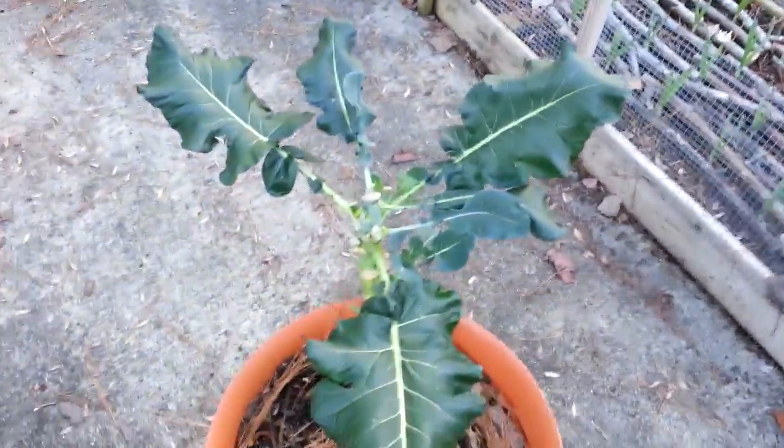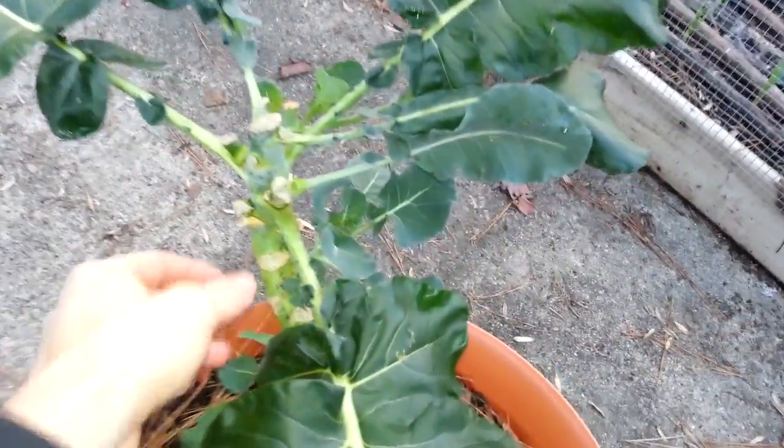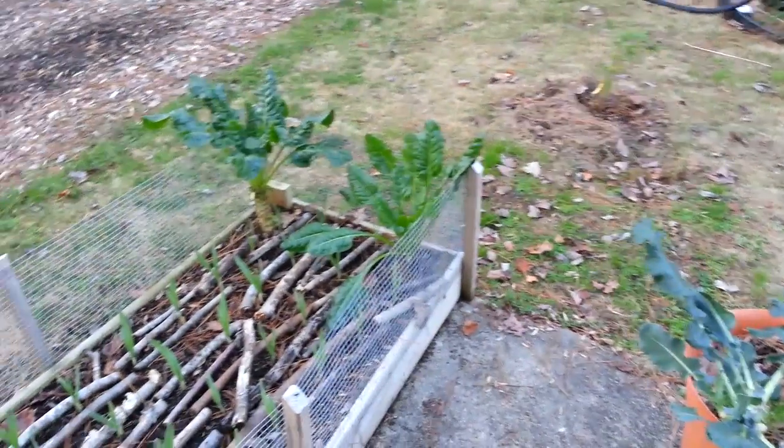As you can see, the broccoli, I've harvested it, and there's not much left. It's just a little floweret there growing. I just pluck those off as they come out. So I'll probably do more broccoli next year since it did so well.